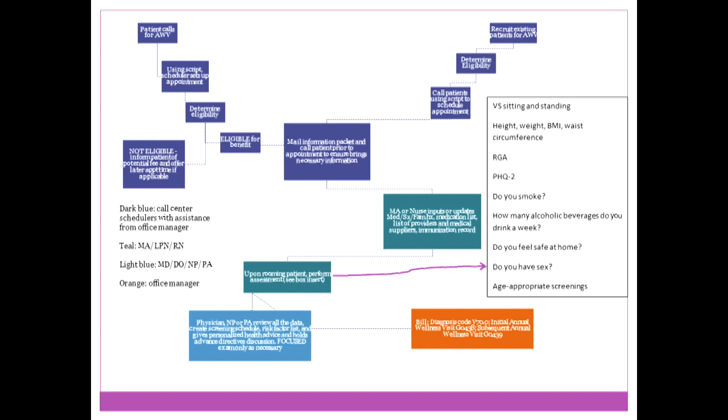I believe that this can most effectively be done by a call center or a scheduling center with the help of the clinic manager. The teal part is the part that can be done by the person who rooms the patient, most commonly a medical assistant or a nurse. And then lastly, the light blue parts are what is done by the advanced practitioner, the physician, or a licensed provider under the direct supervision of a physician.